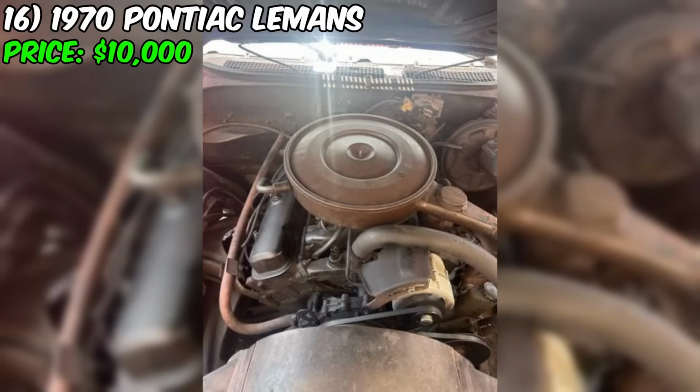So if you've got the cash and the desire to own a piece of American muscle car history, head on over to Craigslist and make this Pontiac yours before someone else beats you to it. Trust me, you won't regret it.